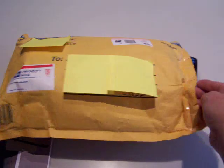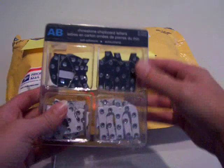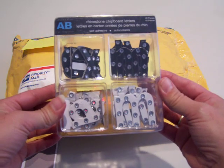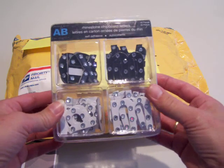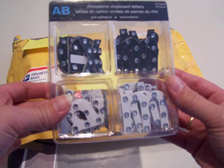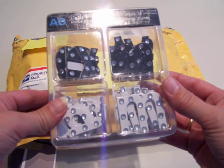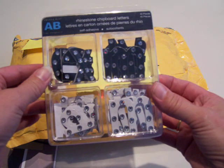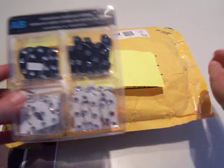Wait till you see. Okay, so first, she gave me this box of chipboard letters that are all blinged out, which are great. I have a set of these, but I think they're pink and orange. So these are black and white. These are great. These are from Amanda Blue.